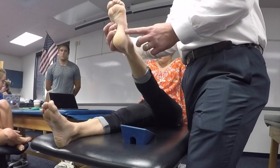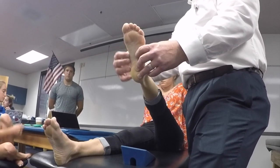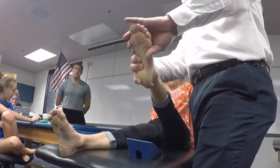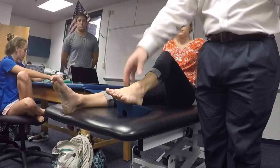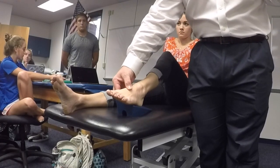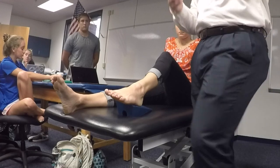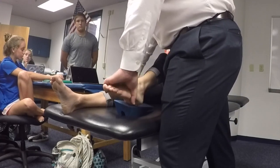Cuboid's out here. Cuneiform, yeah, it's cuneiform. So I jumped a level. The cuboid's out here, cuneiform, so navicular cuneiform, and then the cuneiform metatarsal. Stabilizing, I'm holding with my hand. So starting out with the talus, then the navicular, then cuneiform. And then whenever I'm mobilizing, I'm pushing with the second MCP. Going right down the line.